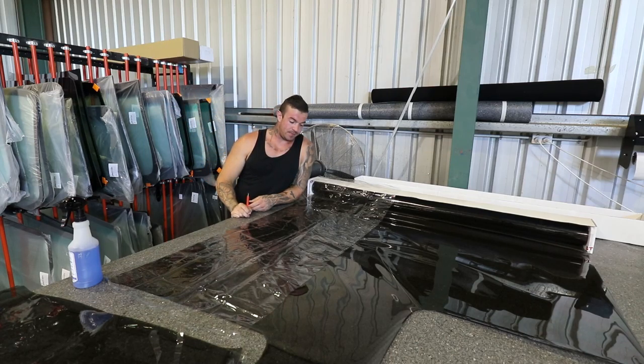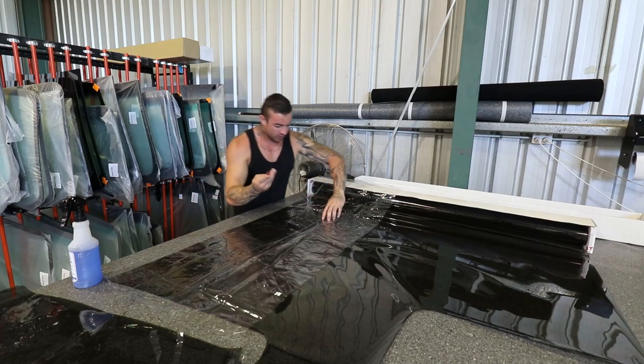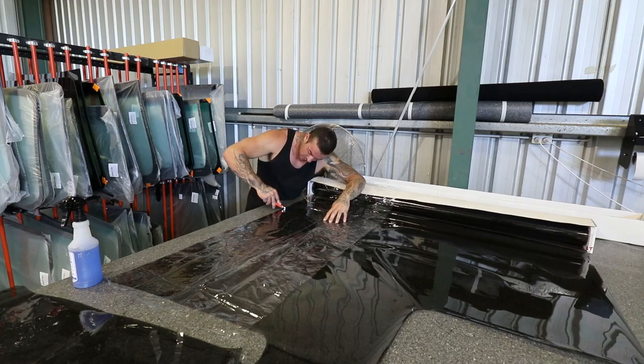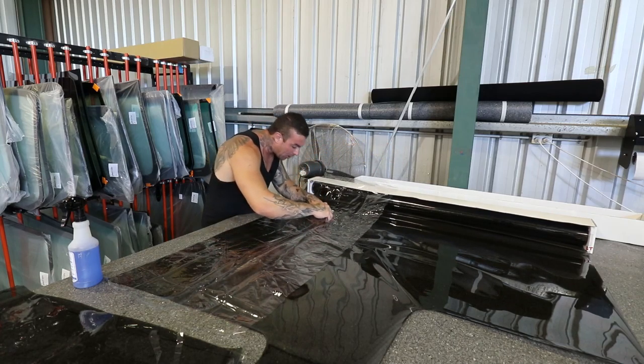So yeah, we're going to chuck it on there. Only a small window, so it only takes 5 minutes to do. Cut the template out, now it's going to cut the template into the tint, so we can get the right shape of it. It's a very simple process.